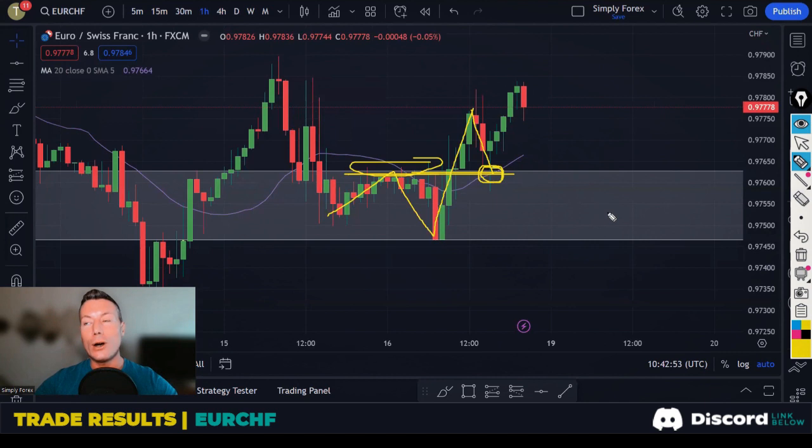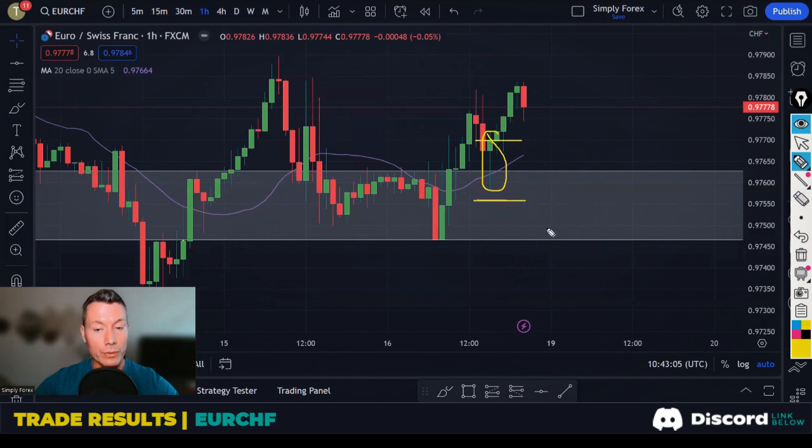And how many times, guys, do I say that? Literally every other day. So this candle was a nice candle to enter on. If you wanted to be aggressive, you could enter here and put your stop below this candle. Okay, so it depends what your strategy and what your risk management is. But here, or here would make sense for your stops.